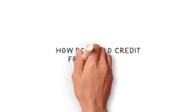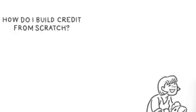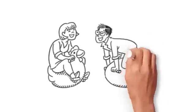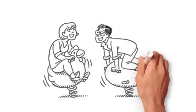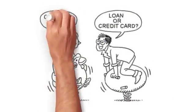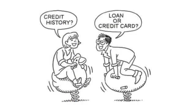How do I build credit from scratch? Building your credit for the first time can feel a little like the chicken and the egg. To build a good credit score, you're going to need to take out a loan or get a credit card. But you can't qualify for a loan or get a credit card without some credit history, right? So what do you do?